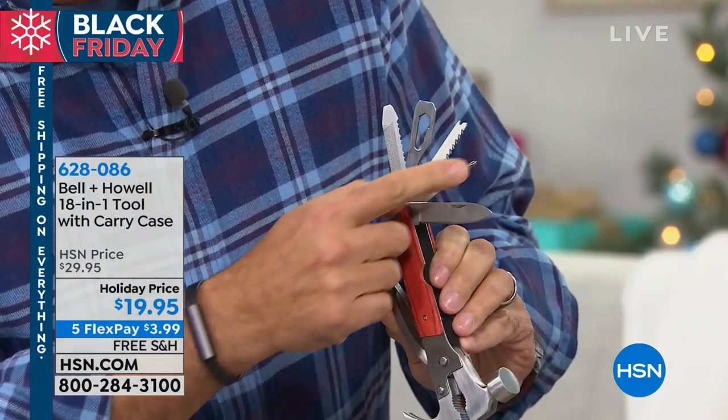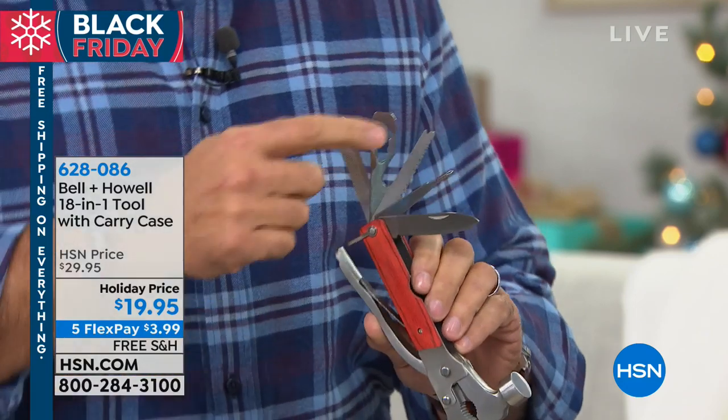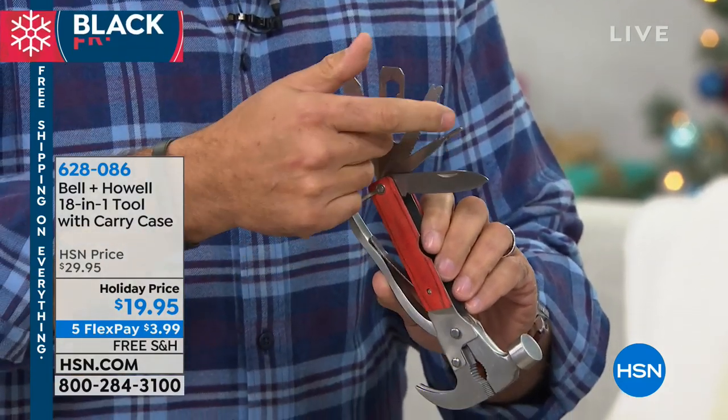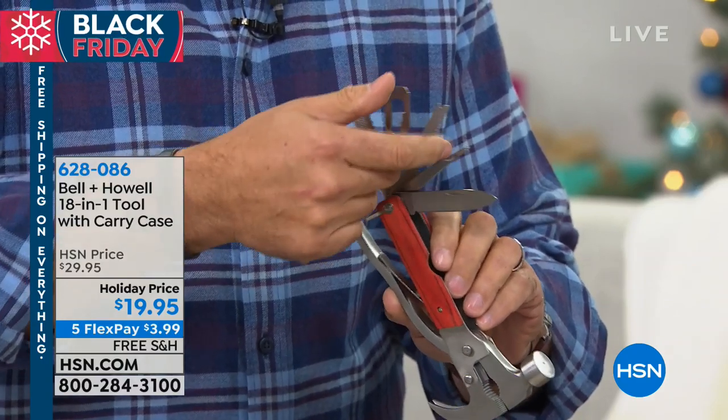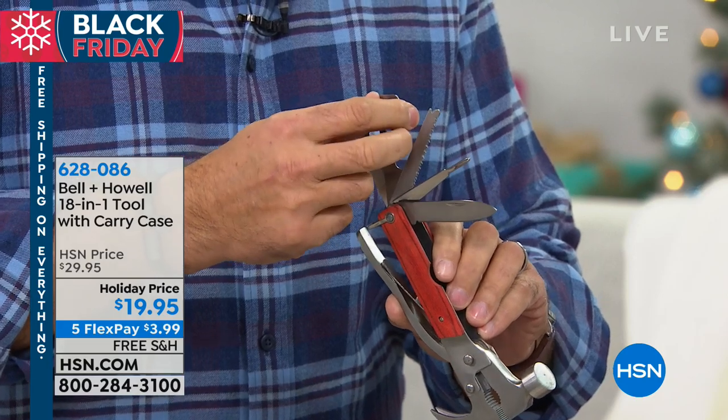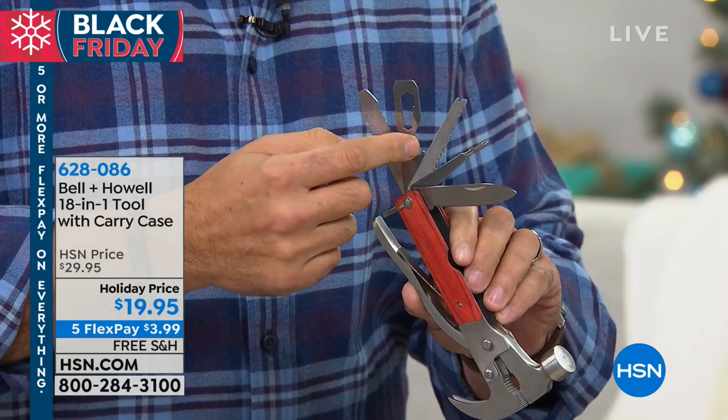We've got a straight knife right there. We've got a Phillips head screwdriver. Right here, we've got a fish hook remover, so great for the fishermen out there. This one is also a scaler, and it is a wood saw right there. Now, this is a bottle opener right here, so if you're out in the woods and you need to open up a drink, you've got that.